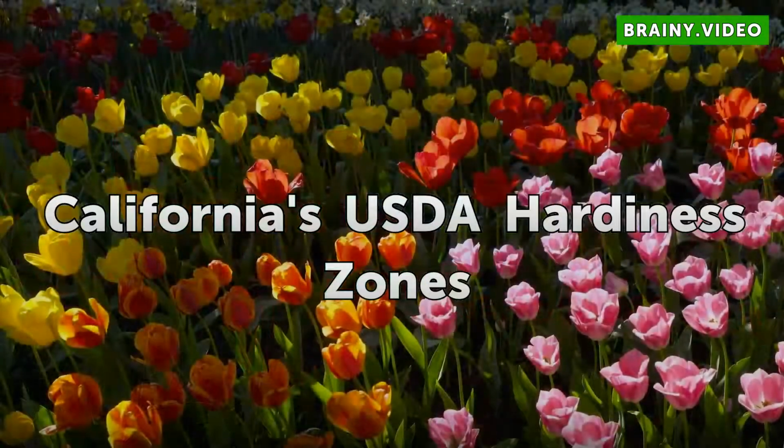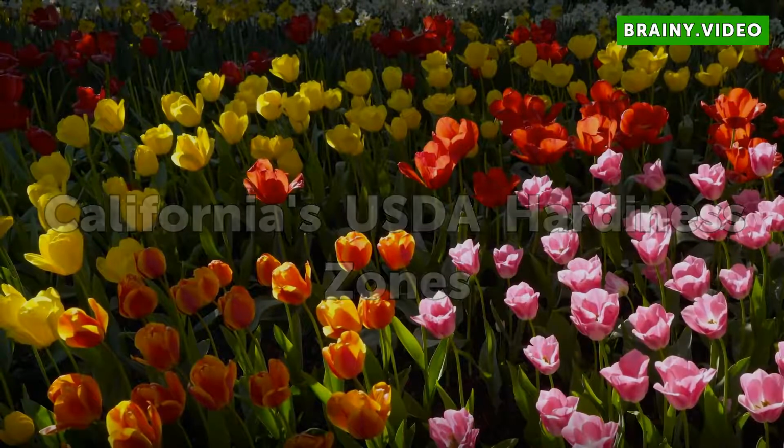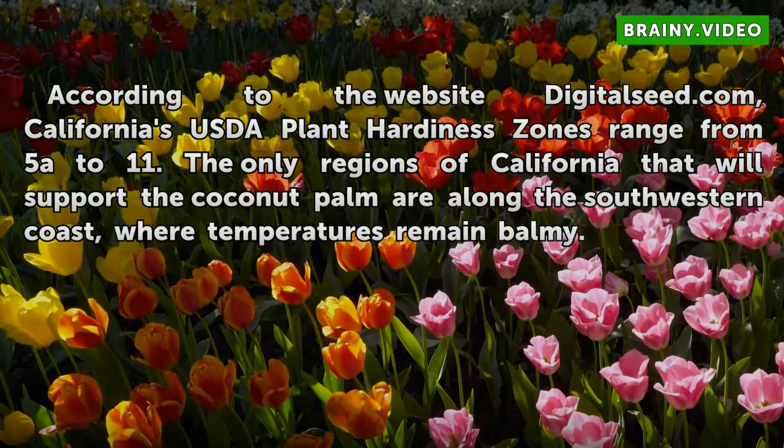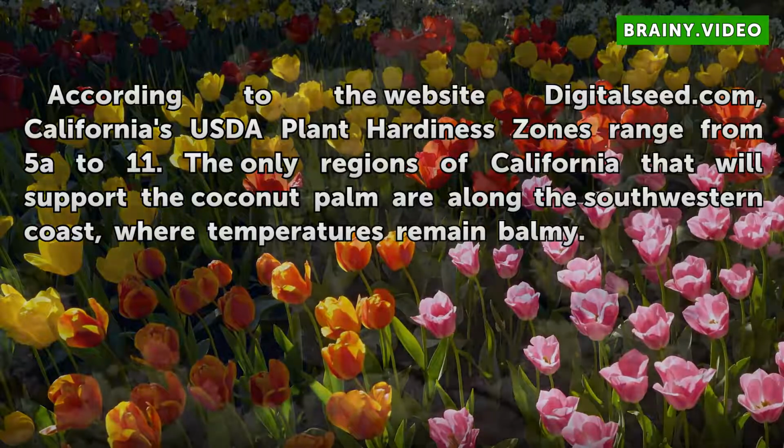California's USDA hardiness zones. According to the website digitalseed.com, California's USDA plant hardiness zones range from 5A to 11. The only regions of California that will support the coconut palm are along the southwestern coast, where temperatures remain balmy.